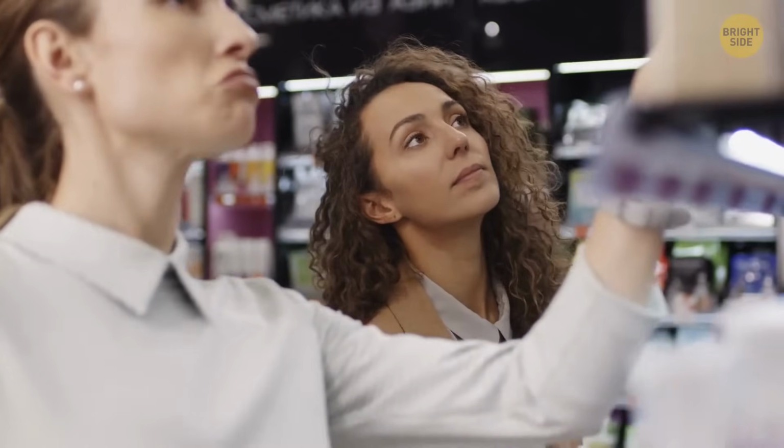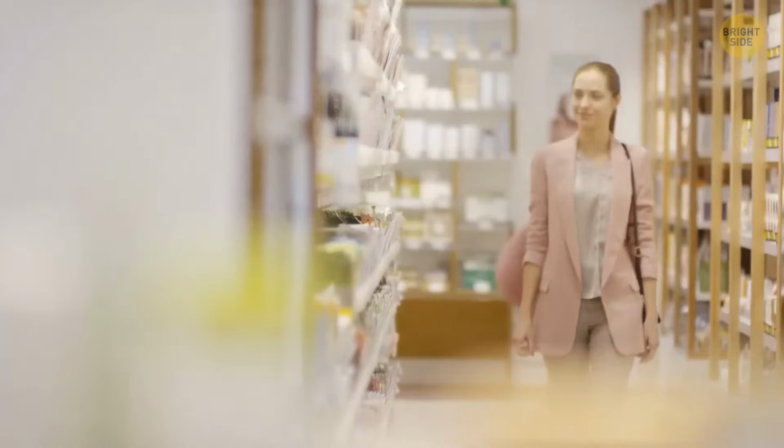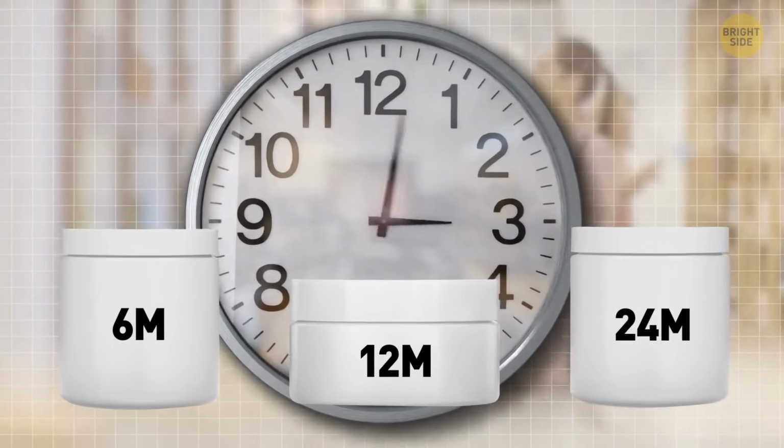Now, on the back of many makeup and hygiene products, you'll find this symbol with a marking like 6M, 12M, and 24M. This is the number of months this product can serve you before you should toss it out.